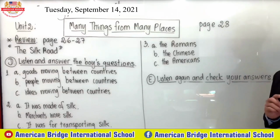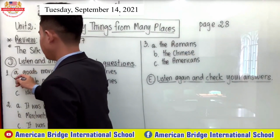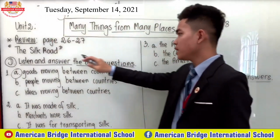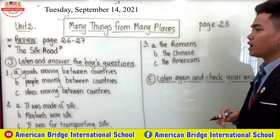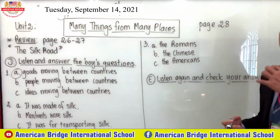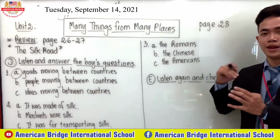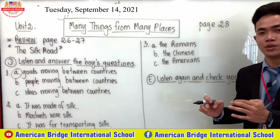Which one is correct for our question 1? It is letter A, goods moving between countries. As we know, in pages 26 and 27, the Silk Road is the title of our text, right? Actually the goods are moving from one country to another country. This is the way that we call it the Silk Road.